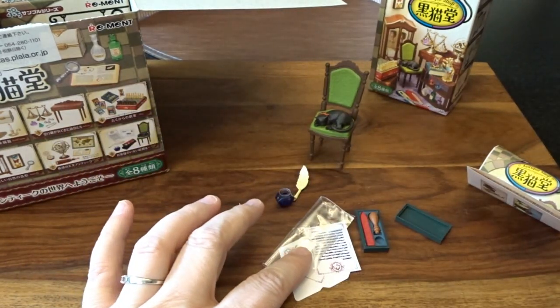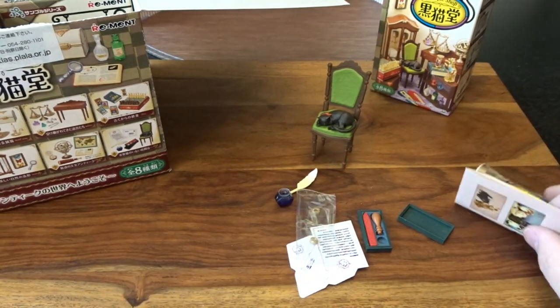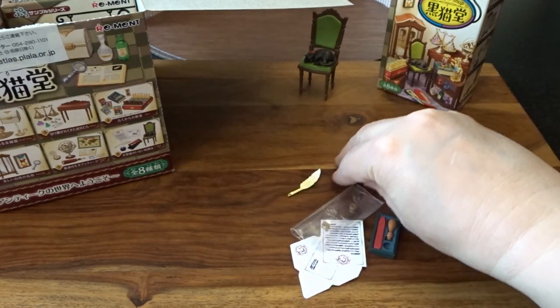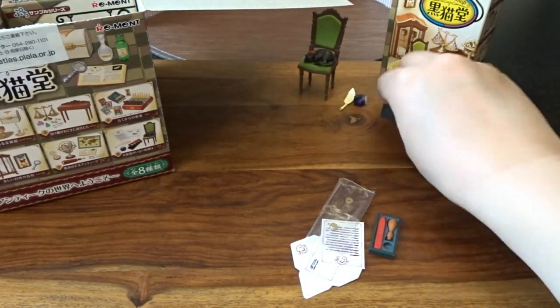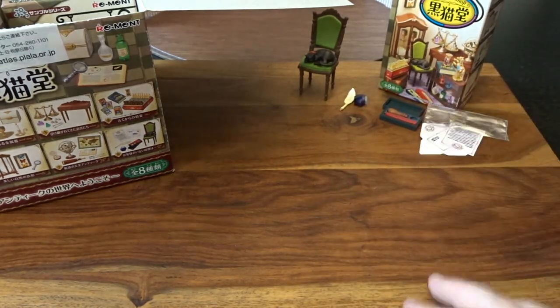I'll go ahead and open these up at the end and fit them in here. But for now, I'm going to go ahead and leave them in their little bags so they don't get lost. We'll set that back there. And at the end too, I will go ahead and put these all in the little room box that I have that I've been using to display some of my Re-Ment.